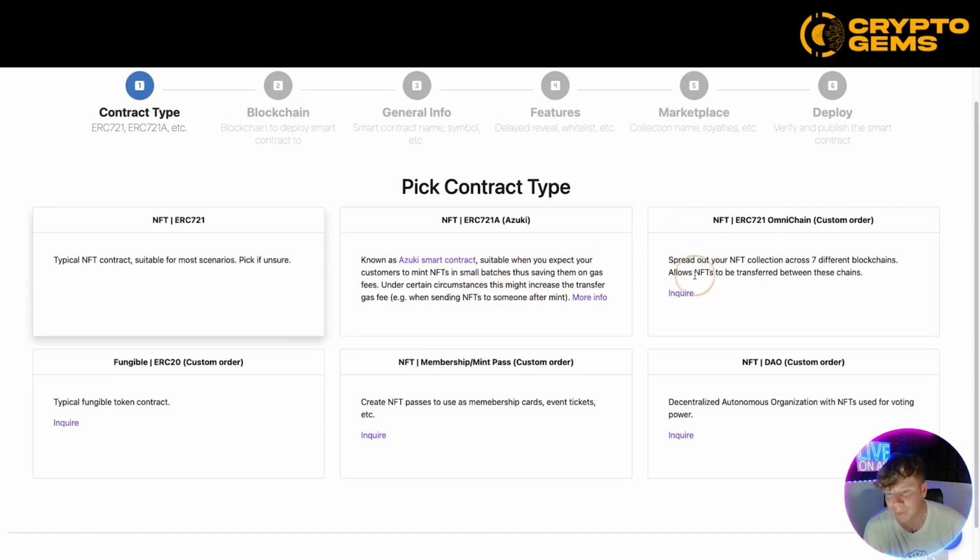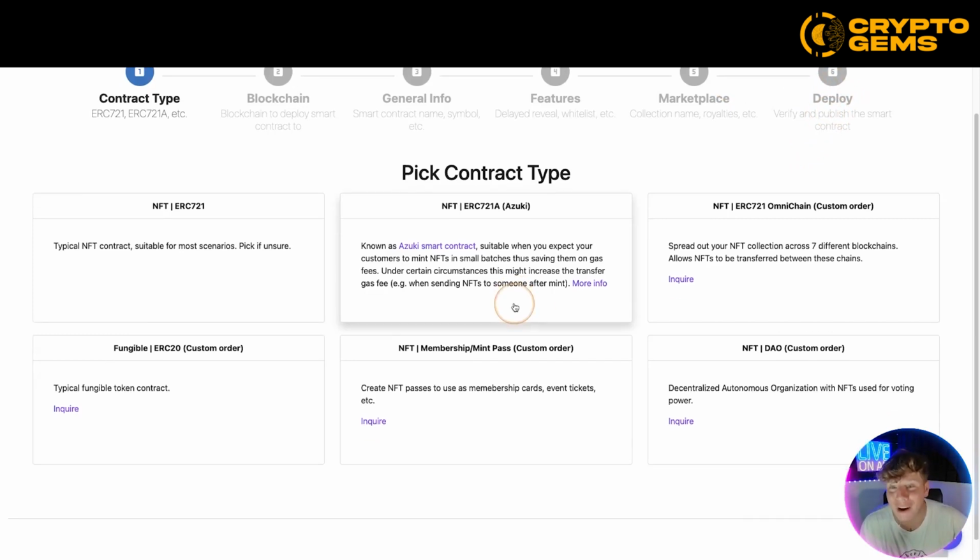Then you've got the omnichain, all right? That's spread out your NFT credentials at 7 different blockchains. That's powerful that you can do that. Then you got your fungible, okay, which is a typical fungible token contract. You've got your membership mint pass, create the NFT passes to use as membership cards, and your DAO. If you don't know what DAO is now, please get on YouTube and have a look. It's a decentralized autonomous organization with NFTs using the power, right? So as you can see, you choose your contract type, then you choose your blockchain, then your general info, your features, your marketplace, collection name, the royalties, etc., stuff like that, and you will deploy it. It's that simple, guys. You made your NFTs.